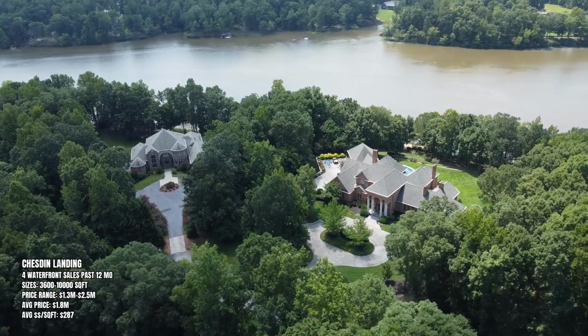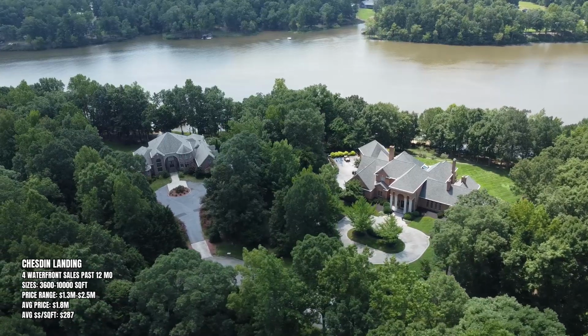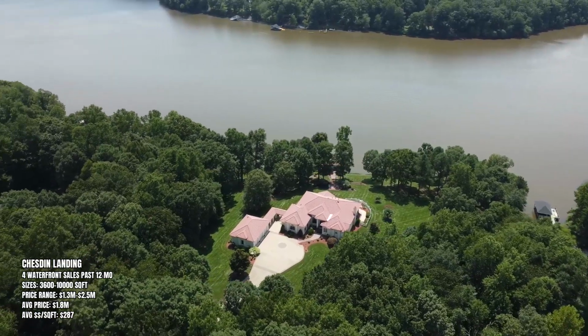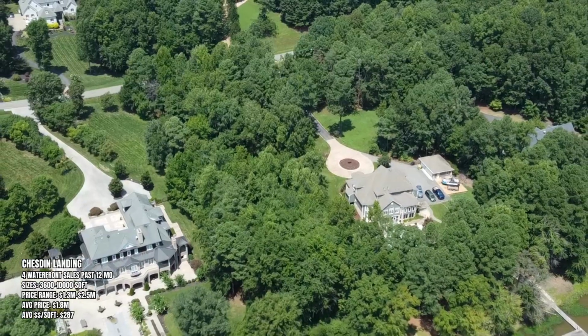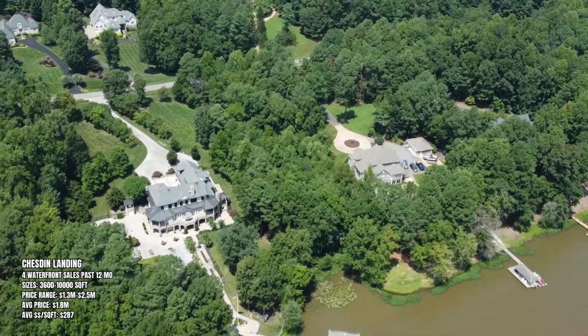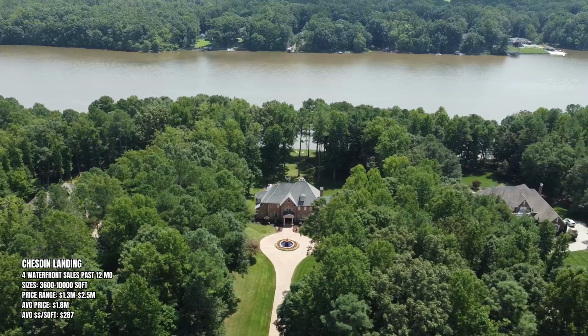So getting into the waterfront real estate within Chesdin Landing, there were only 4 homes that sold in the past year that were on the water. The prices range from $1.3 to $2.5 million with an average of $1.8, and the average price per square foot was very close to the same as the waterfront homes along the Swift Creek Reservoir.